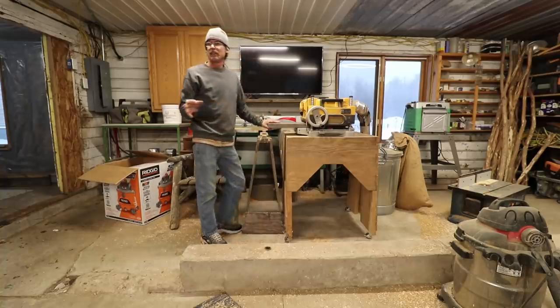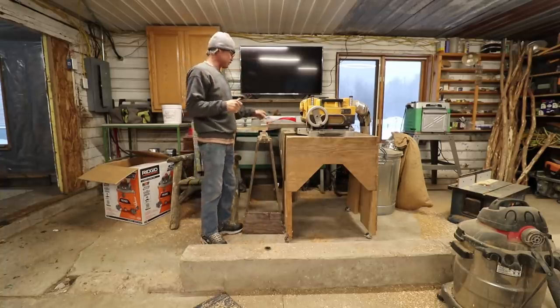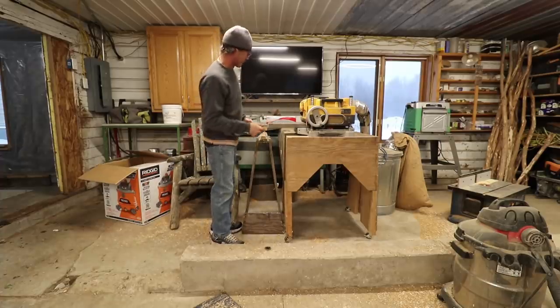I have a small project out here that I want to do for inside the mudroom. Let me run these boards through to get them cleaned up on this side, and then I'll show you what it is.